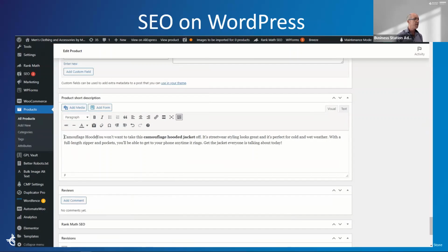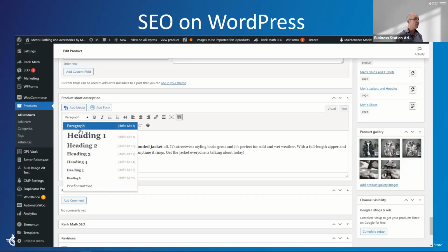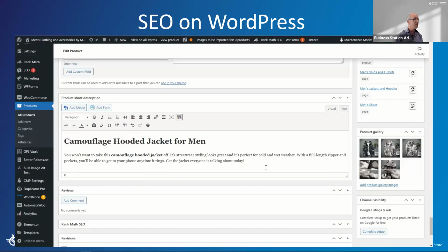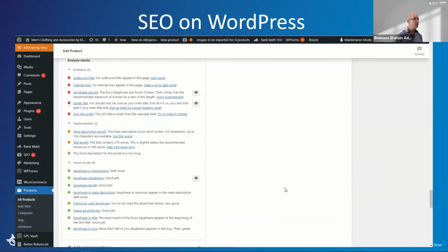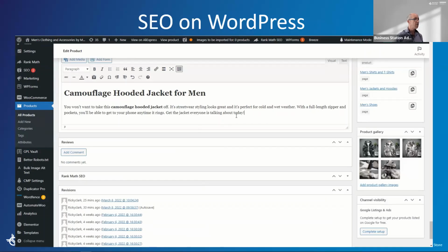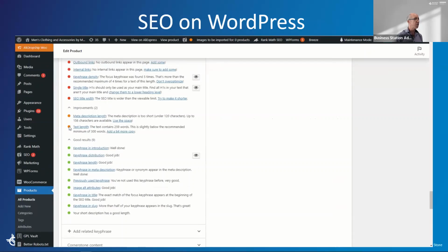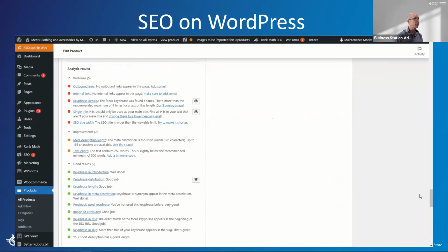Add a heading. Now you'll see this is an error that I'm making here, but I'll just show you. I'll just leave it at the moment. Okay, so that's the short description. Now it's saying it's too long. So I'm just going to cut a bit of that off. If you go back up to Yoast, you'll see that's now become green. So basically, it's just a matter of working through some of those things.